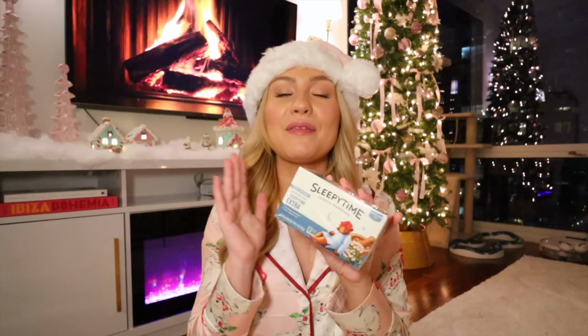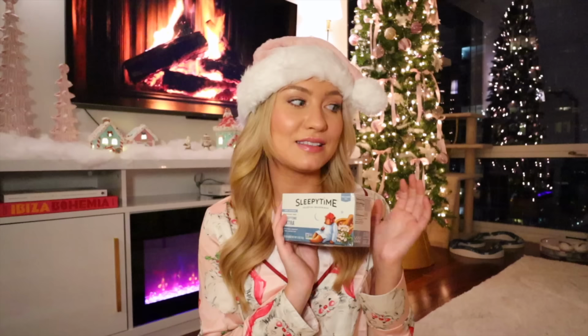This is not Christmas related, but I got some sleepy time extra tea. I love drinking tea at night. It's one of my favorite parts of my nighttime routine. And I love, love, love this one. I have been drinking this since high school. I always have issues falling asleep, but I feel like when I drink this, it helps me relax, take some self-care.